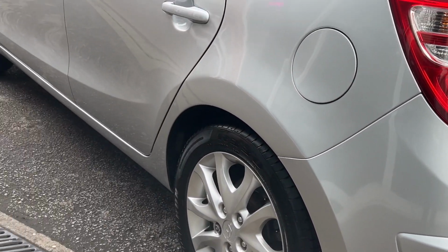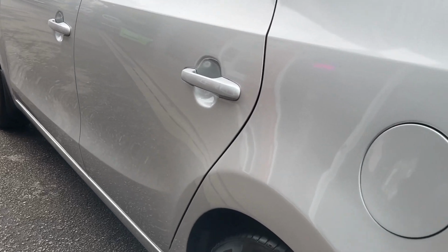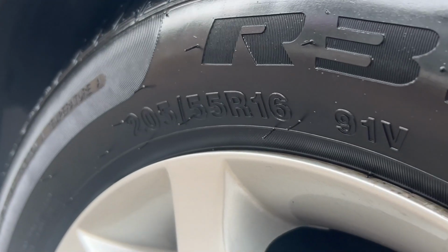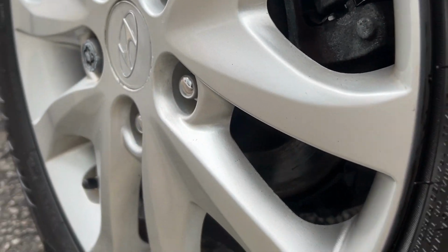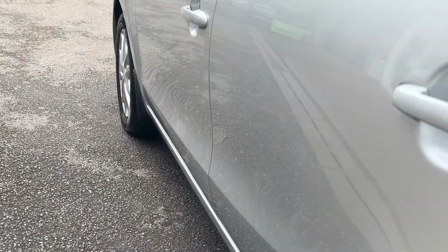As you can see, the bodywork is absolutely incredible for its age. All the wheels in great condition. We've not had these refurbished. This is how the vehicles come in. Good tyres all the way around.